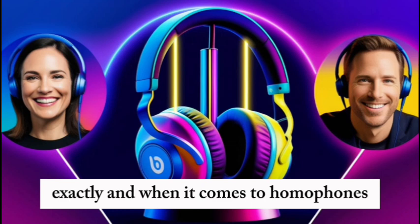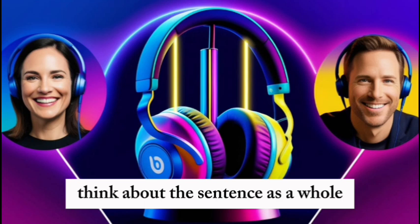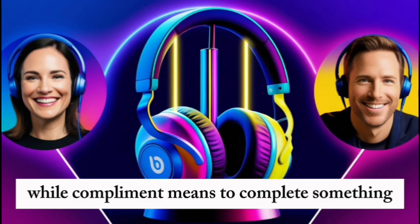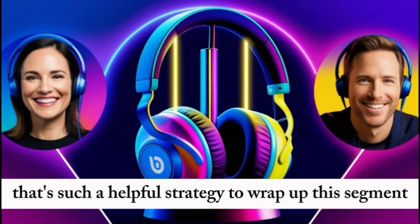Exactly. And when it comes to homophones, context is key. If you're unsure which word to use, think about the sentence as a whole. For instance, compliment means to praise someone, while complement means to complete something. The sentence will usually give you a clue about which one fits. That's such a helpful strategy.